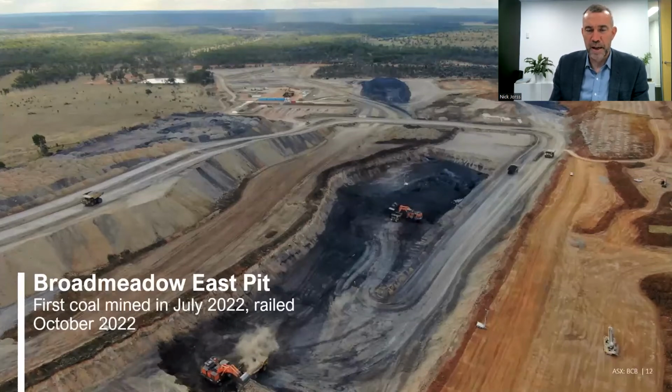This is the pit recently, and I think if you only got to go back 3 months or so, and prior to this, this was a paddock basically, so it's been a very rapid startup, and you can see it's a very easy coal mining operation. It's spitting out coal at the moment, all high quality metallurgical and thermal coal.